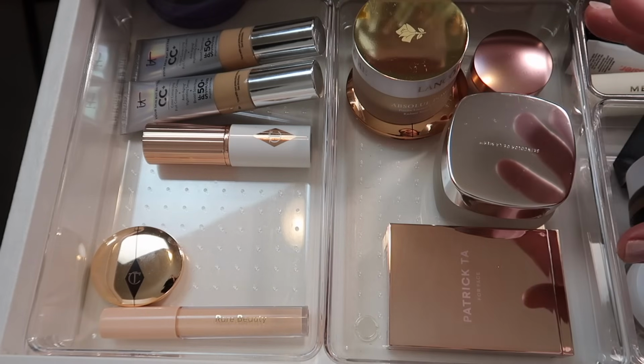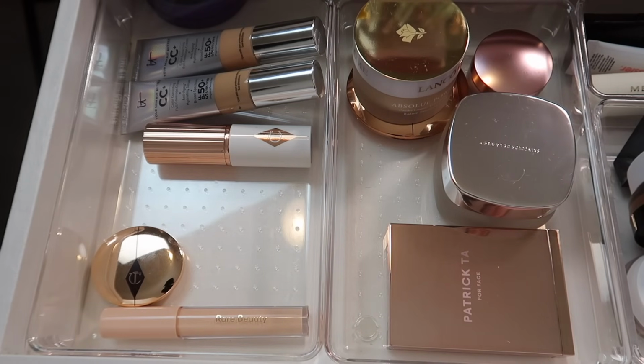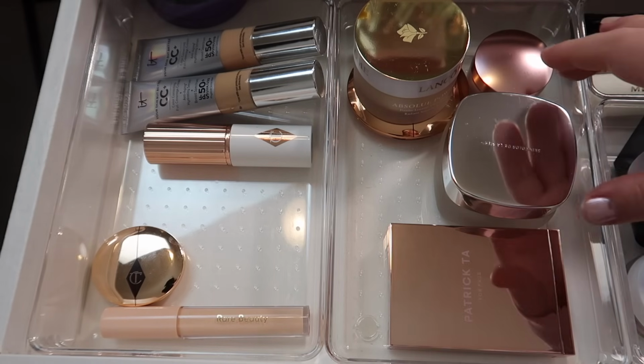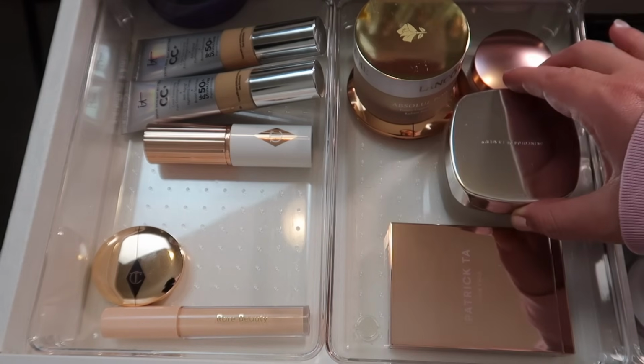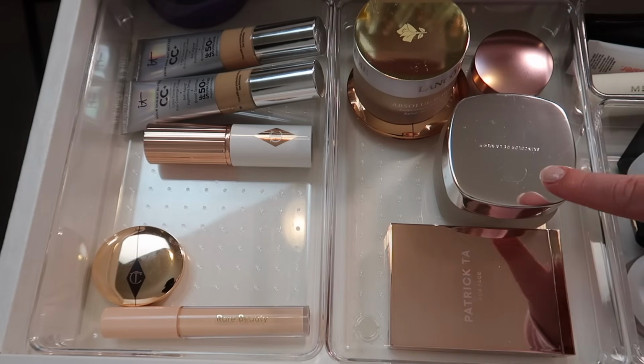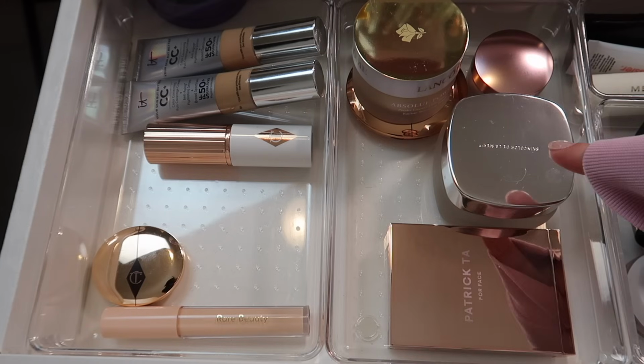Next up we have powder. Oh man, okay. I have kind of been liking powder again. Not that I ever disliked it, but I've been kind of in a powder mood recently. We've got the La Mer powder. I'm actually gonna keep this in here because I think I might put that in a project pan. I feel like I need to use that up because I spent far too much money on that for it to just sit in my makeup collection. I actually used it today and I really enjoyed it. So we're gonna keep that in here.